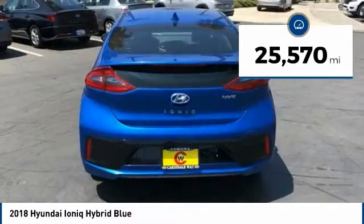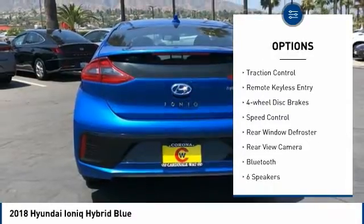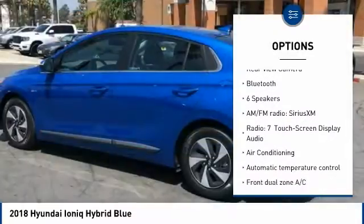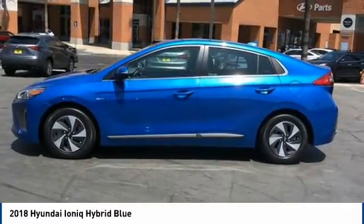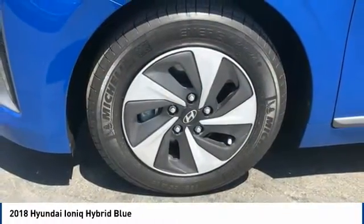Here are some of this vehicle's great options: electronic stability control, alloy wheels, brake assist, traction control, remote keyless entry, four-wheel disc brakes, speed control, rear window defroster, rear view camera, Bluetooth. Come see the car for yourself.